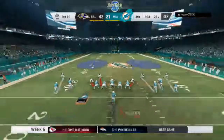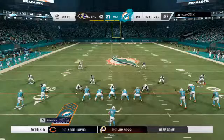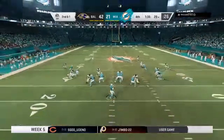Up at the 29 now, they'll head to the line, 2nd and a yard. Right. 2nd and 1.